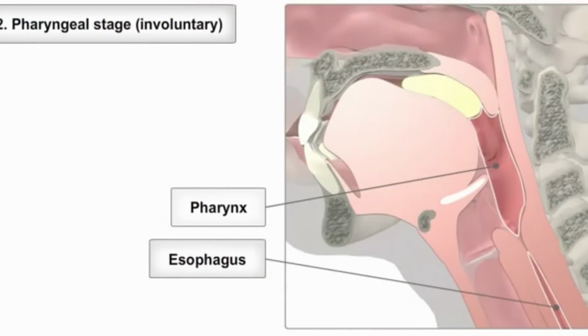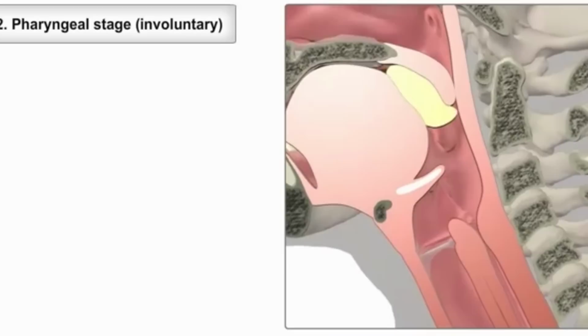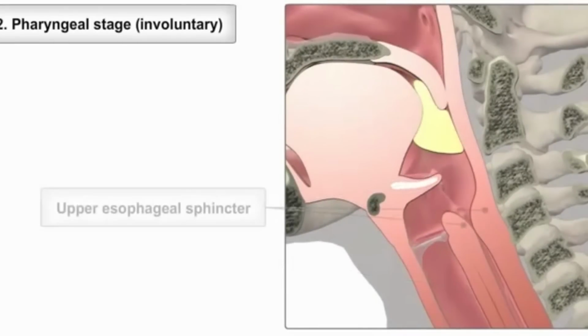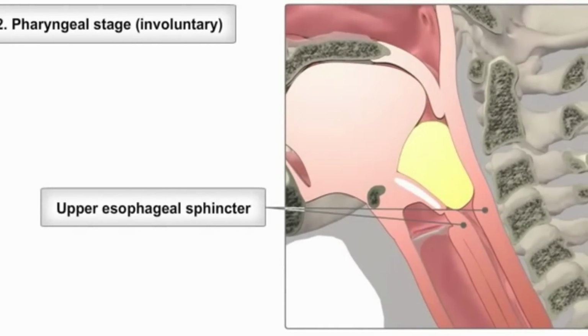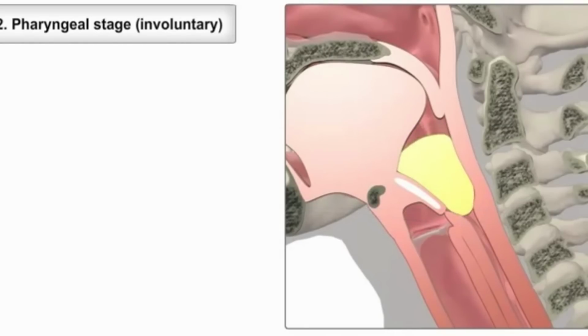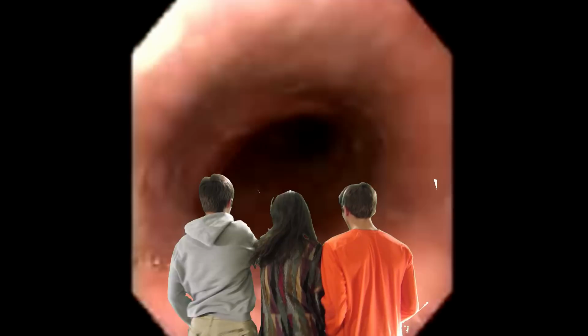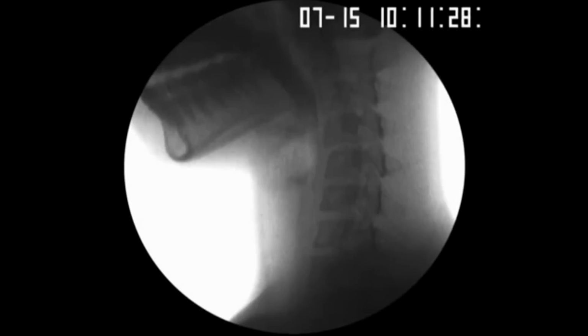The next step on our 3 explorers' journey continues past the pharynx and down the esophagus. The pharynx is the part of the throat that is located where the nasal cavity and the mouth meet. The bolus travels past the pharynx after the epiglottis covers the entrance to the trachea and into the esophagus. Whoa, what's pushing down on this tube? Are you doing that on purpose? No, I am not. The esophagus is a tube that moves food from the mouth to the stomach by peristalsis.